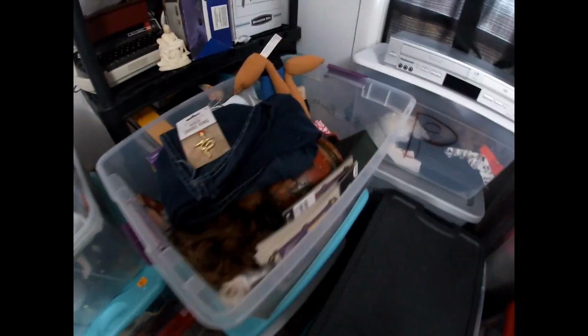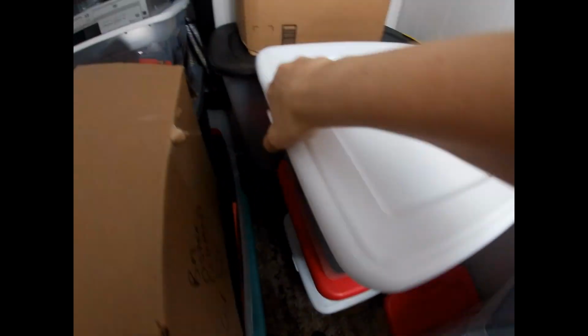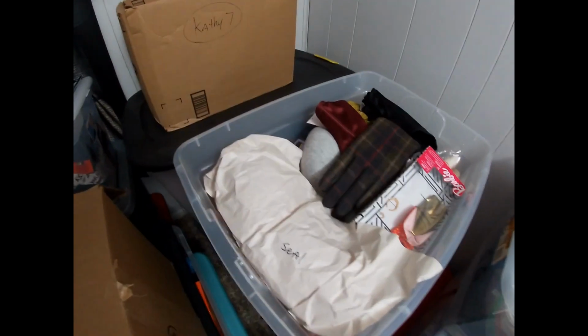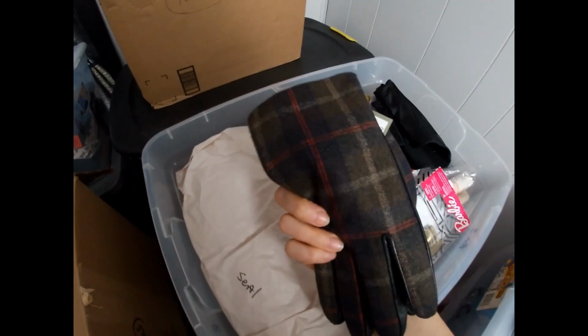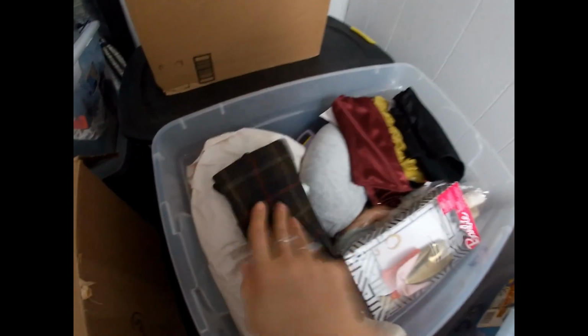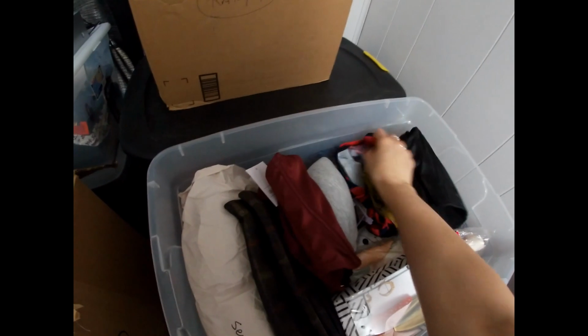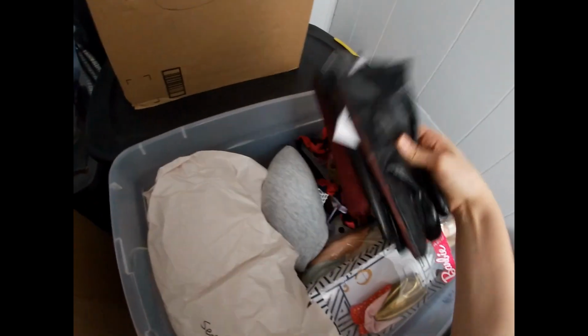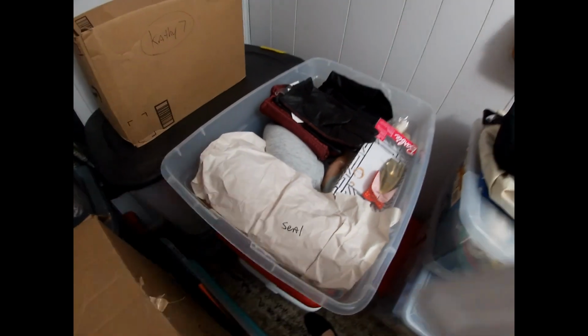So I listed some things today. I think it's in this bin here. I started off the new year right by putting some things on eBay. So these are sheepskin and wool brand new ladies gloves. I listed those. Some ladies lingerie, some brassieres, a ladies swimsuit, and then that hat. I listed that fedora hat that you just saw.